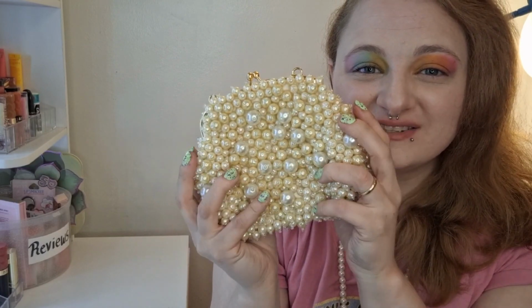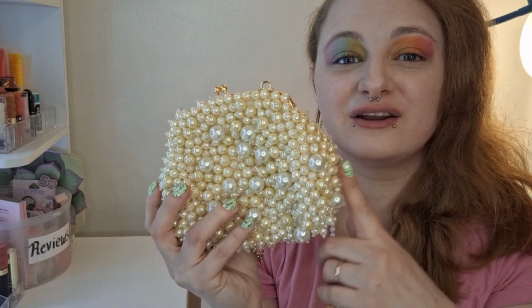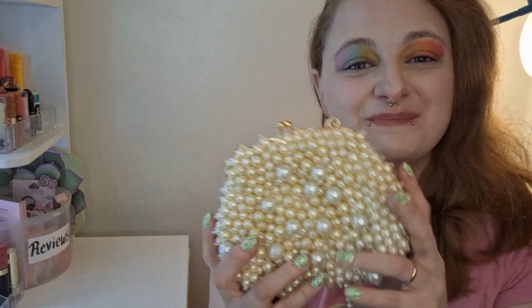Do you have a bag like this, or have you seen a bag like this? And where is this from? Like, I can't figure out where I got it from. I know I got it from a thrift store, but I don't know if it was originally from Amazon or something. But anyways, that's it.